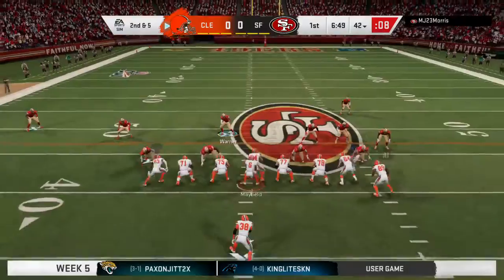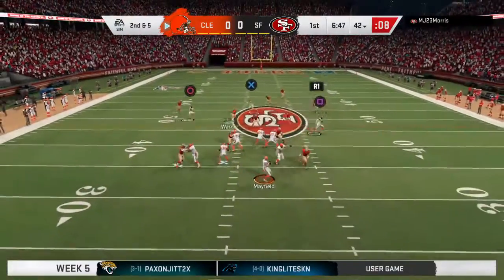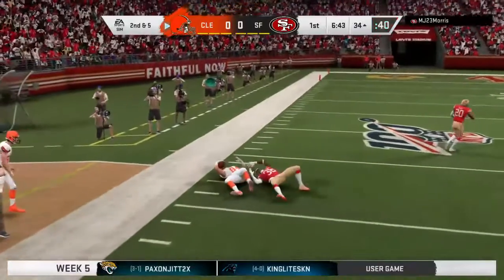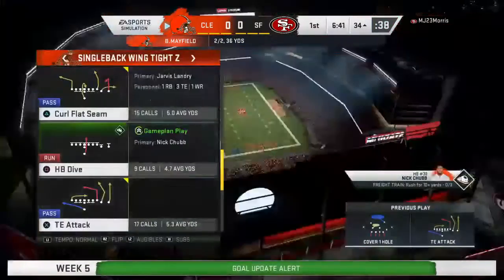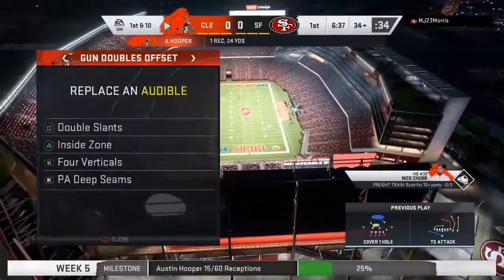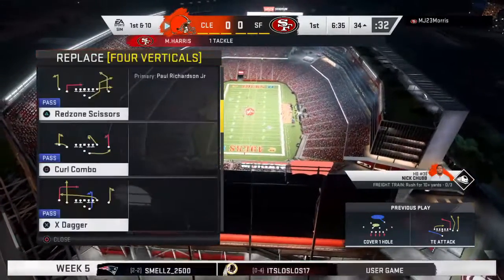there, 54. 2nd and 5 now. Mayfield. And it's hauled in by Austin Hooper. And this will move the chains again as the tackle's going to be made at the 49ers' 34-yard line. 24-yard gain on the play.